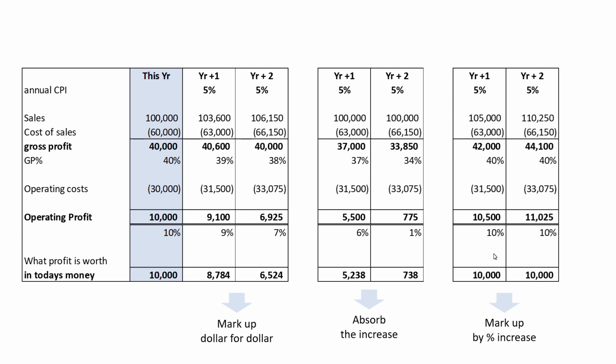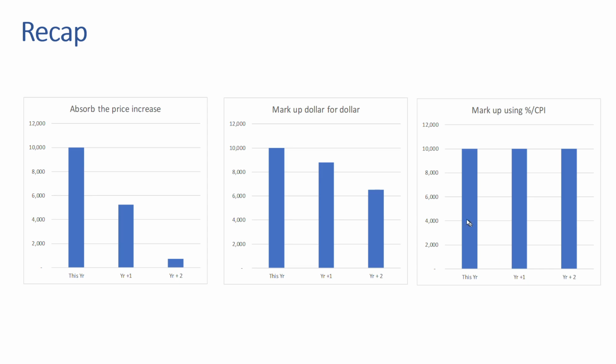So there are three options that are quite common in businesses. The first option, absorb the price increases. You can see in the graph on the left there, really not an option at all. Marking up dollar for dollar, also not a good option. But maintaining your prices in terms of CPI is definitely the way to go. You'll maintain your margins and maintain your profit.